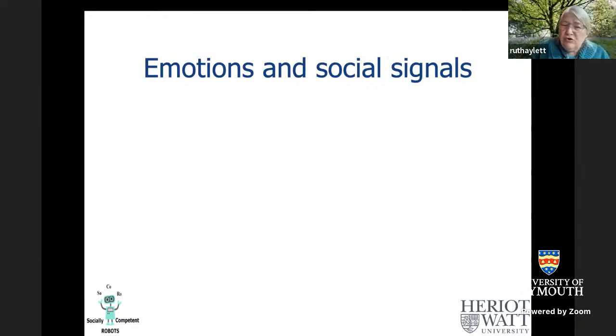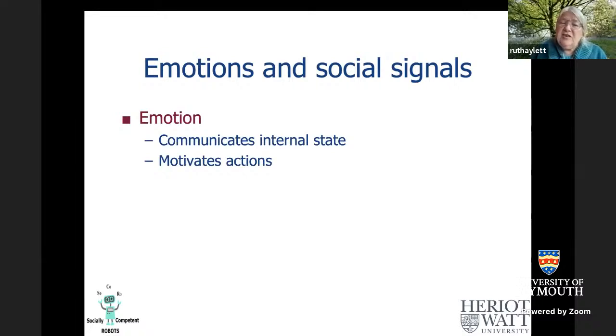I talked about emotions when I was talking about Ekman and the facial coding system. But most of the time, what people are using their face for is actually social signals. So emotion communicates internal state and it motivates actions. If someone looks furiously angry and then swings an arm at us, we know that they're angry and we think that their anger is making them try to hit us.